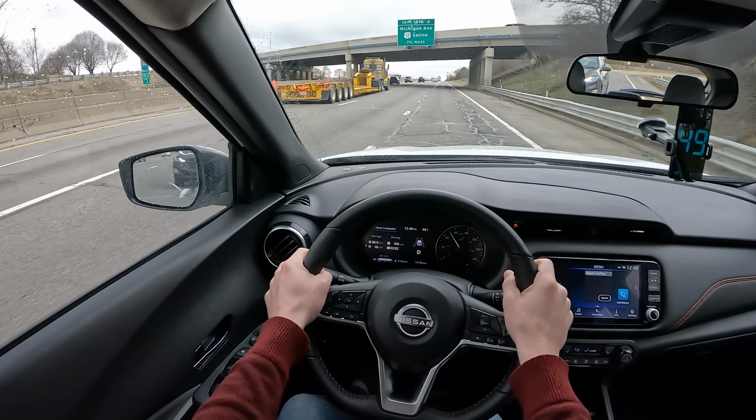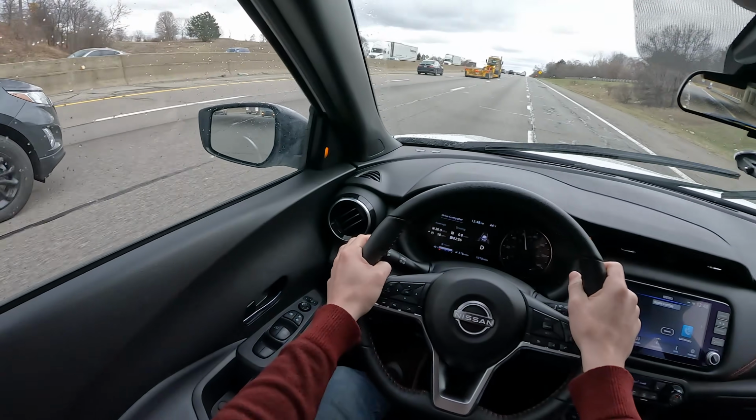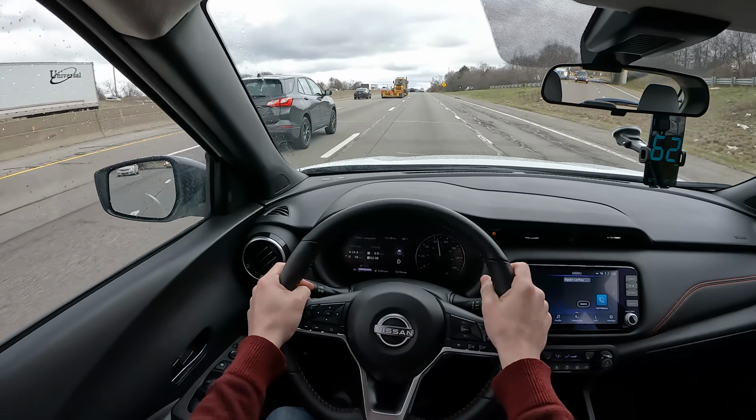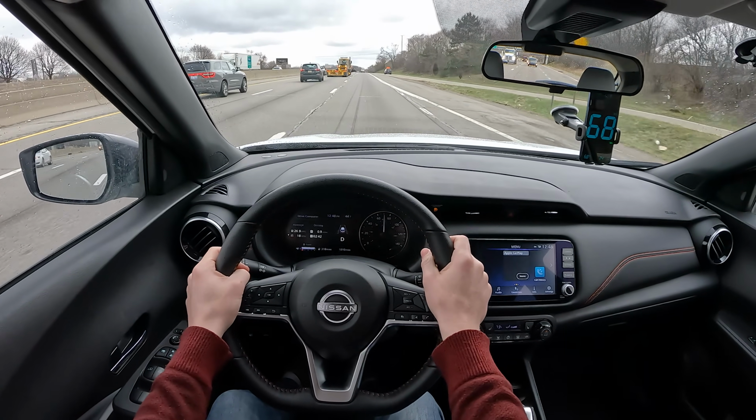Definitely got to lean into this little motor, get it up to speed. Equinox behind me seems pretty concerned on getting going. Ms. Bat. Apparently she is a bat. Unless that's like Batman or something.